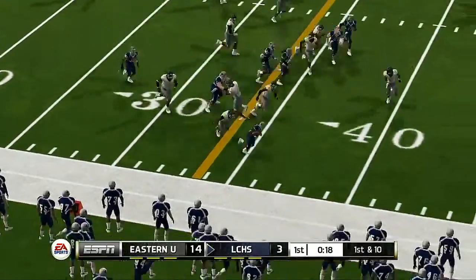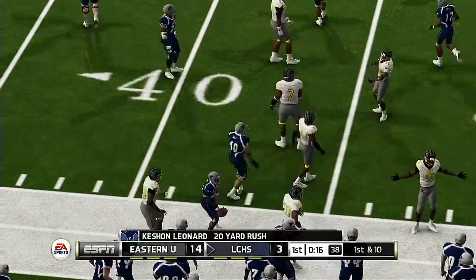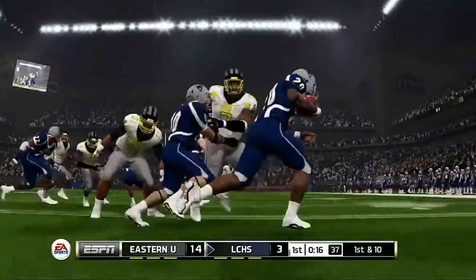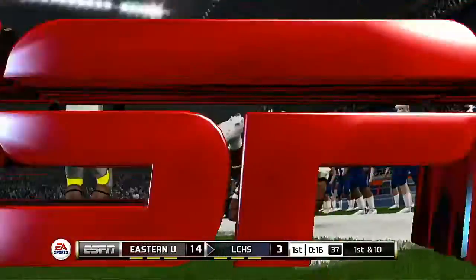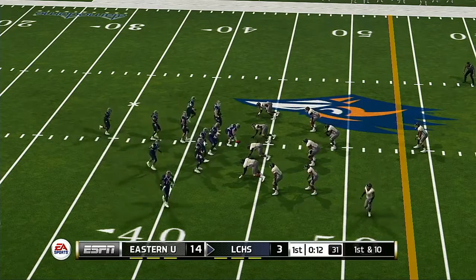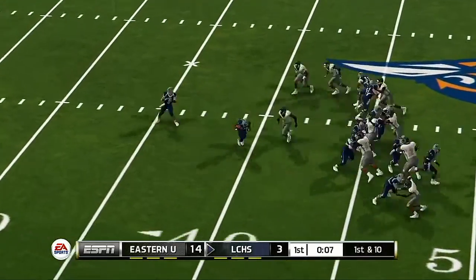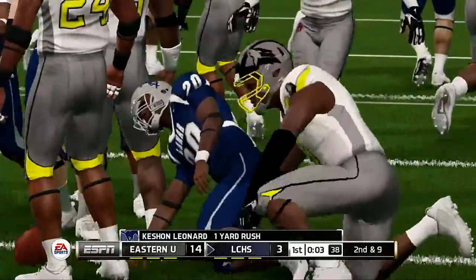At the corner. He's to the 40. Gains his way to the 43-yard line. If you can consistently run effectively like this, it'll force the defense to pay more attention to the run, and that creates chances in the play-action passing game. First and 10, ball on the 43. They'll bring him down right around the 44-yard line.